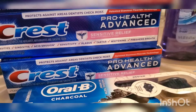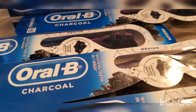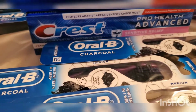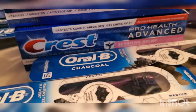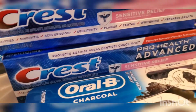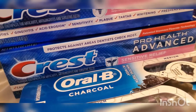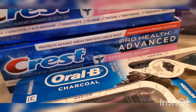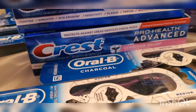So this is the next transaction. I did this on another card. I got 3 of the Crest and 4 of the Oral-B. That actually subtotal, where am I? Give me 1 second, guys. This actually subtotal, let's see. That's the 4 and the 2. $33.93, guys. Yep, $33.93.